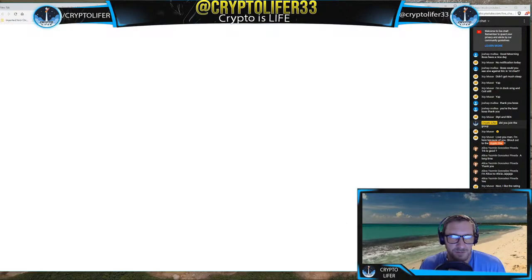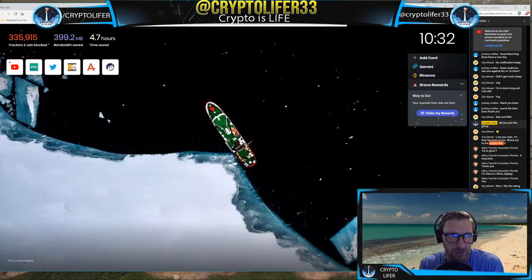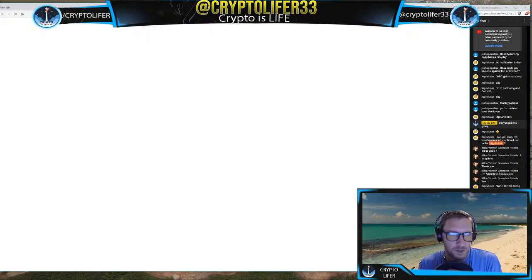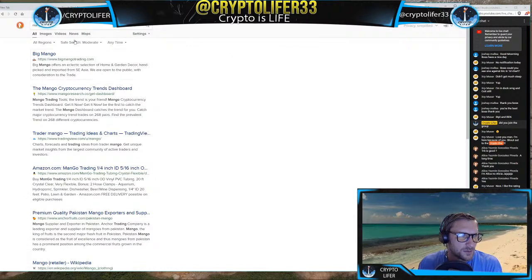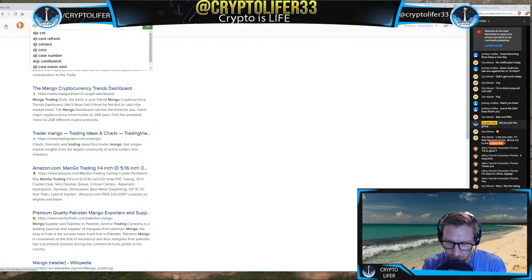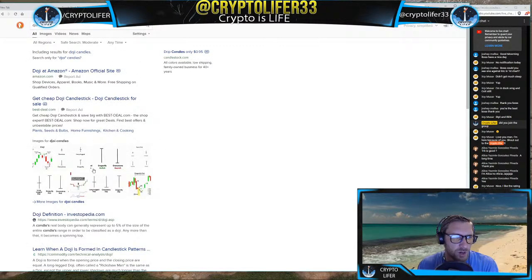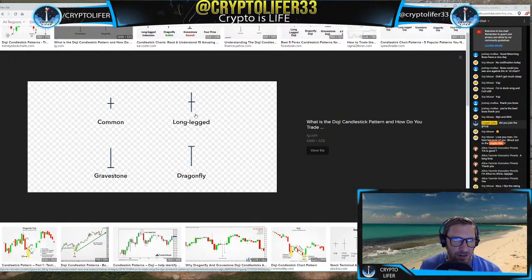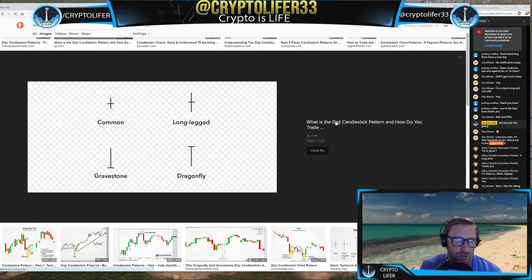I'm going to show you something right now. I was watching this Doji. Dojis. You want to learn about Dojis, okay? I don't talk about Dojis much. So you have Dragonfly, long-legged, common. Okay? These are different types of Doji candles.